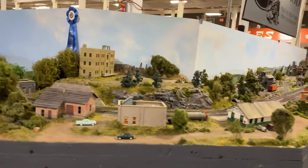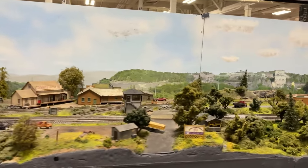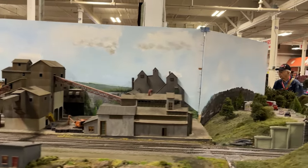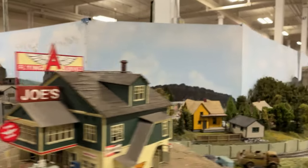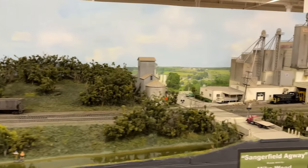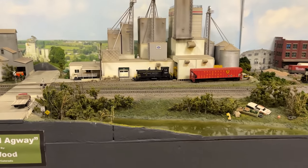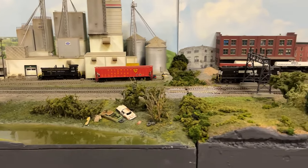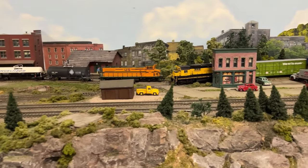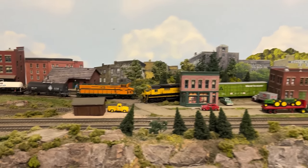Thank you. One of the finest quality layouts at the show, the Syracuse Modular Club. They always hold down this spot, and their layout is always looking great. It's a New York Central SW something. Ooh, what is that, C-424? I'm already tired, if you can't tell.